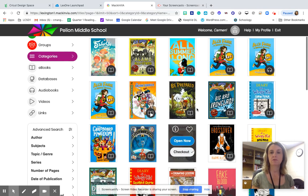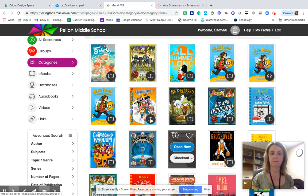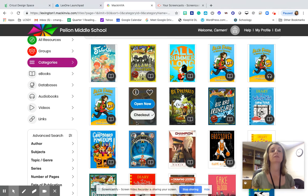I'm interested in this All's Fair book. I like how the cover looks, but I'm not really sure what it's about. Should I check it out? Is there any way to find out what it's about without checking it out?